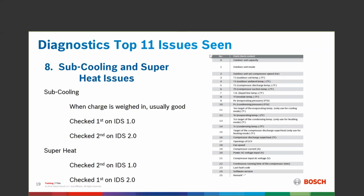So when you're doing this process, you adjust the charge for the date of install, for the temperature of install, note it, and then as you go out on diagnostics, if it's the same temperature, you should be looking good. If it's below that temperature, it might look a little overcharged. If you're above, it might look a little undercharged.